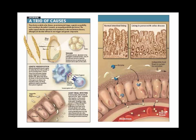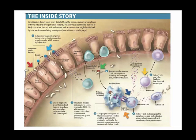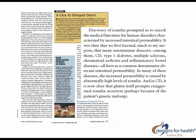For people who have celiac, if you remove the environmental trigger, which is gluten, they're fine. Obviously we can't get rid of their genetic predisposition. That's our genetic makeup, so that's a constant. But we can remove the environmental trigger, or we can heal the intestinal permeability. You can't heal the intestinal permeability and continue to eat gluten, because that's just going to keep the process going forward. I have this in a PDF, so if you guys ever need it, I can always give you this article. This shows the whole breakdown of zonulin opening up the tight junctions between the intestinal cells and letting the gluten through, and then the whole immune response and how it gets into the bloodstream. The discovery of zonulin prompted us to search the medical literature for human disorders characterized by increased intestinal permeability.